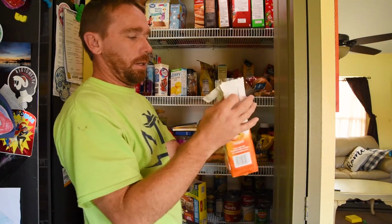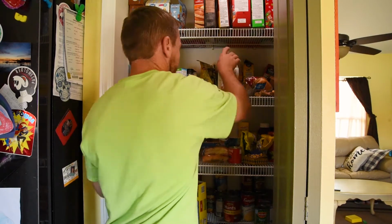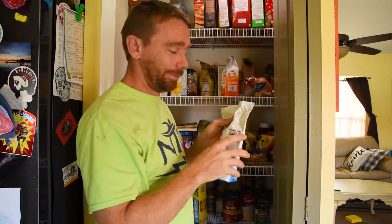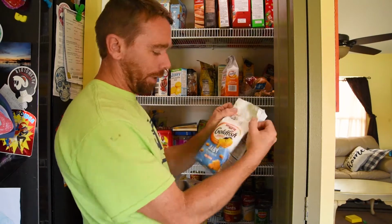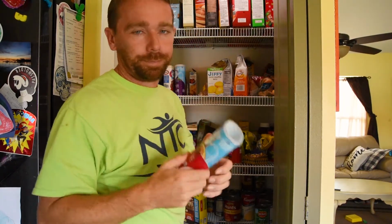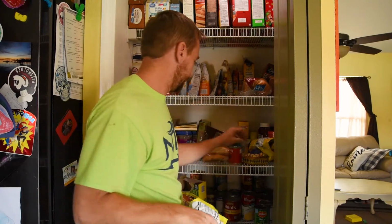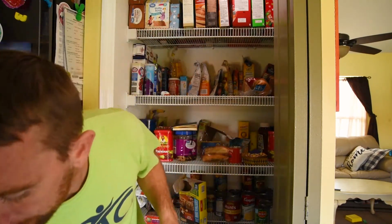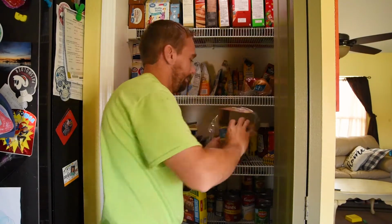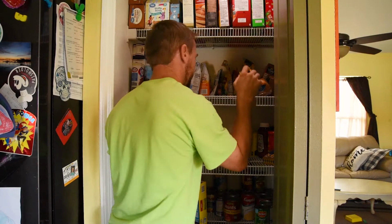See, we got two bags of open Goldfish crackers. This is definitely a daddy thing. I did this. We got the baby ones. I wanted to try the baby ones out for him.